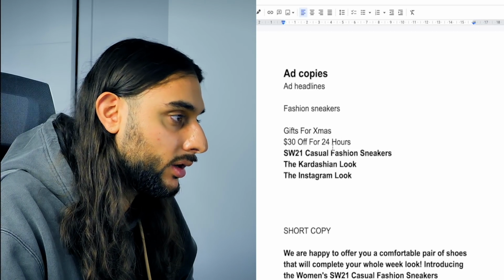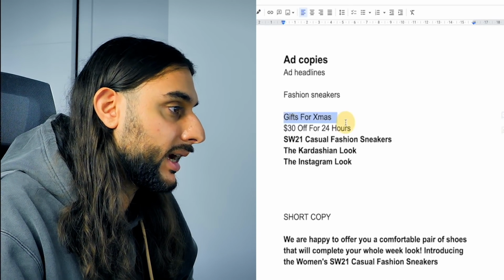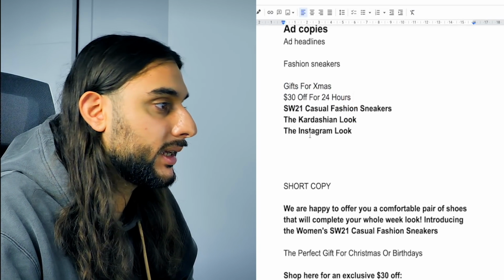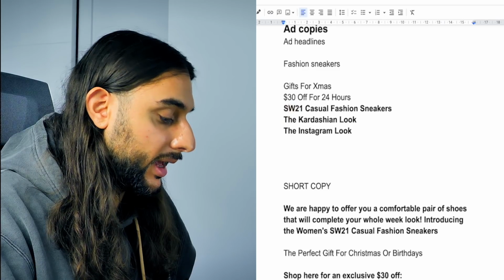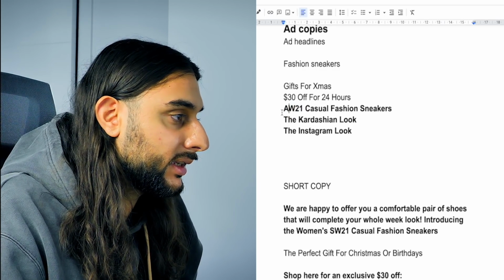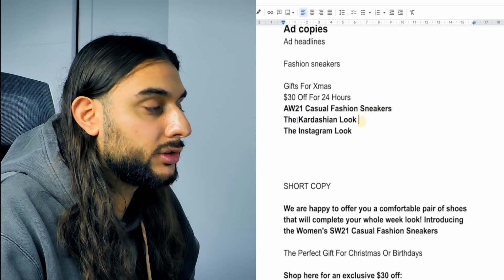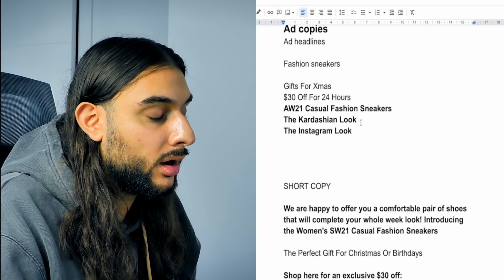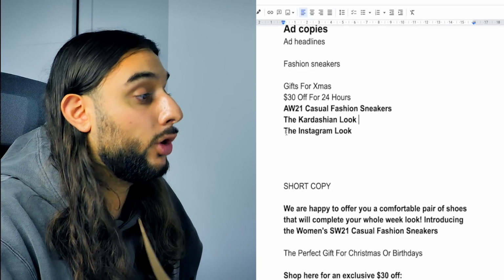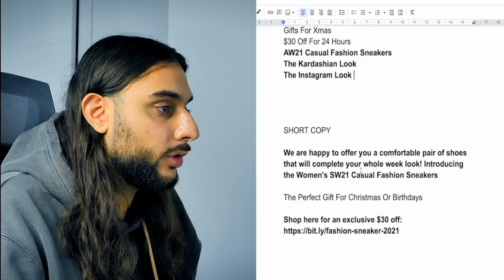So for the fashion sneaker, my ad headline says gifts for Xmas, and again, you want to keep them short. It tells them exactly what this is for. $30 off, ends 24 hours. This is a scarcity tactic. So that should be AW, so autumn winter 21, and then it just says casual fashion sneakers. For those that are into fashion, they'll understand what that means. Then I've got the Kardashian look, so for those that are obsessed with Kardashians, which a lot of women are, that will grab them. Then the Instagram look, people want to keep up to date with the looks that are on Instagram, this will keep them on there.